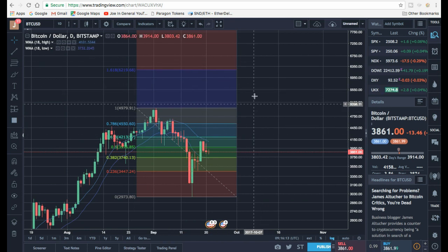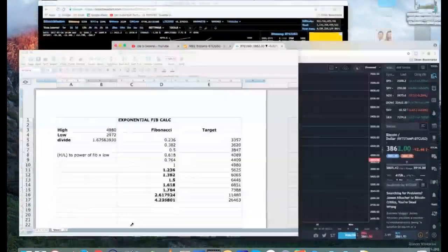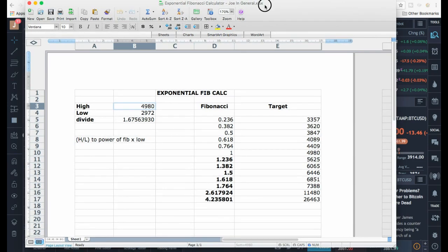Now, you guys know I've been dealing both with linear Fibonacci and exponential Fibonacci. So let's look at the exponential Fibonacci as well. That's right here, my little Fibonacci calculator.